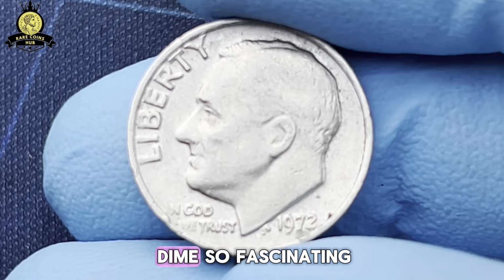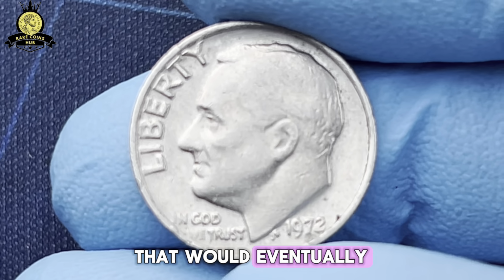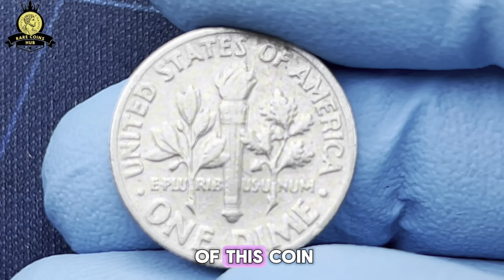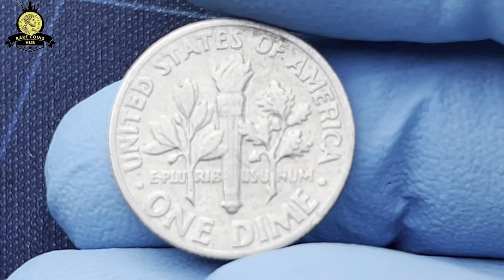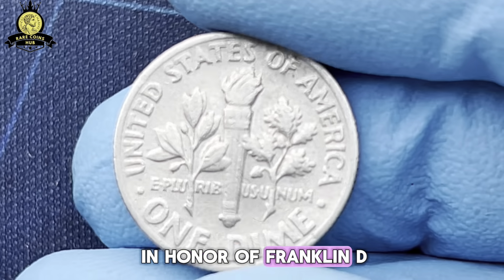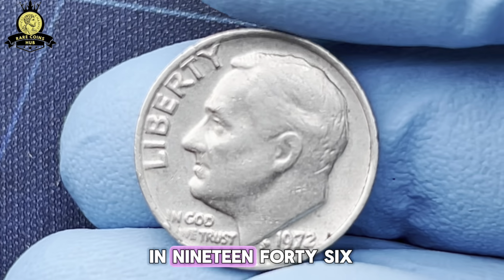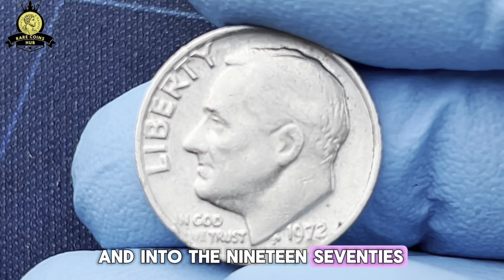What makes this particular dime so fascinating isn't just its design or the year it was minted, but the hidden details that would eventually make it a highly sought-after collector's item. But let's not get ahead of ourselves. Let's start from the beginning and unfold the story of this coin. First, let's understand the broader context of the 1972 dime. The United States Mint, as it had done for decades, continued to strike dimes in honor of Franklin D. Roosevelt, the 32nd President of the United States. Roosevelt's image, which had been introduced on the dime in 1946, remained unchanged throughout the 1960s and into the 1970s.